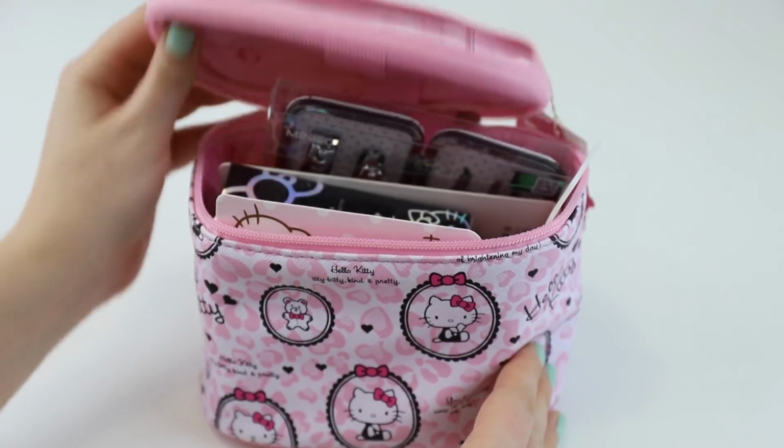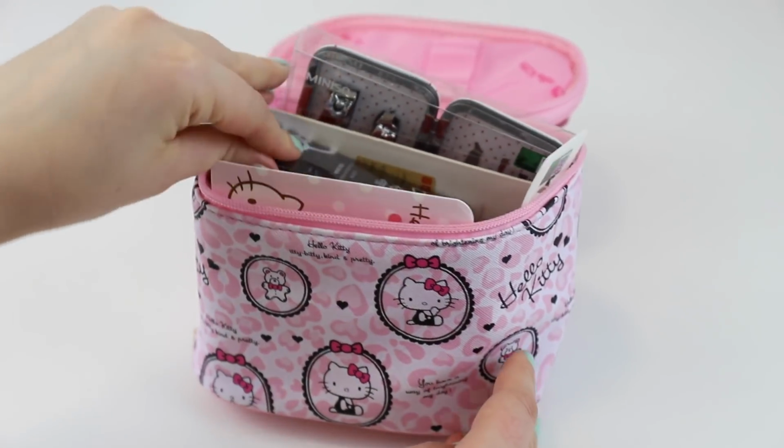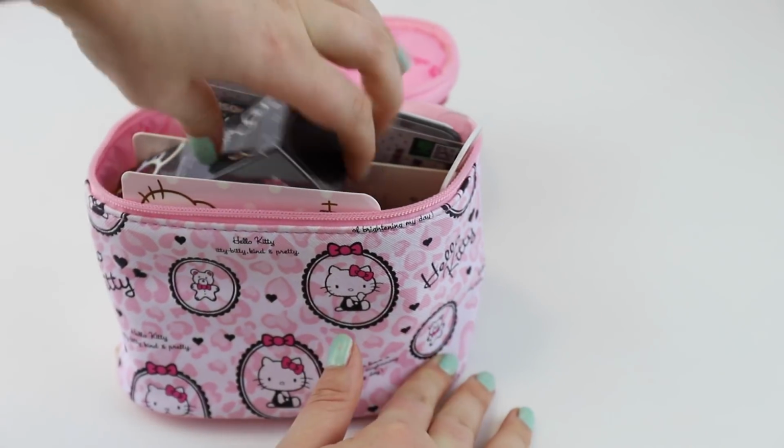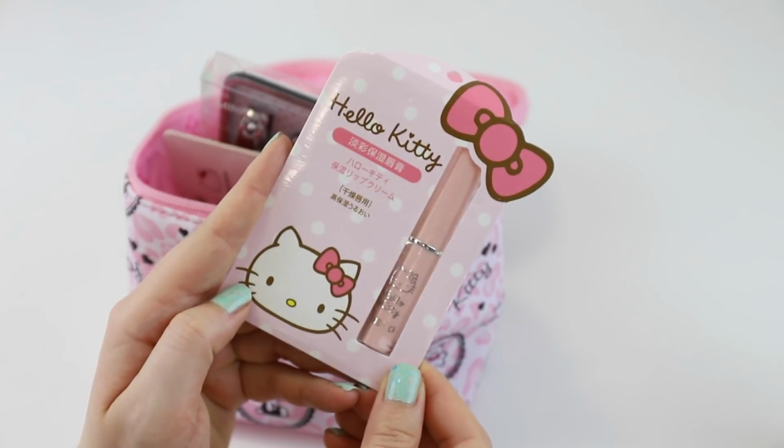I agree. Cute. The last thing in our goodie bag was this. It's a Hello Kitty makeup bag, and it is full. This was a gift for the first 100 people because it was the store opening. The first 100 people got this or a drink cup. Inside, there's a BB cream, a lip balm, and they're all Hello Kitty.